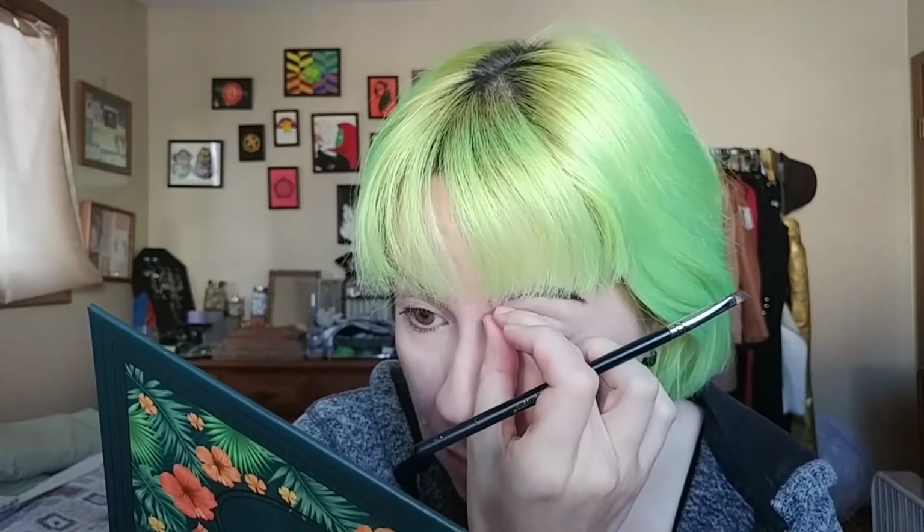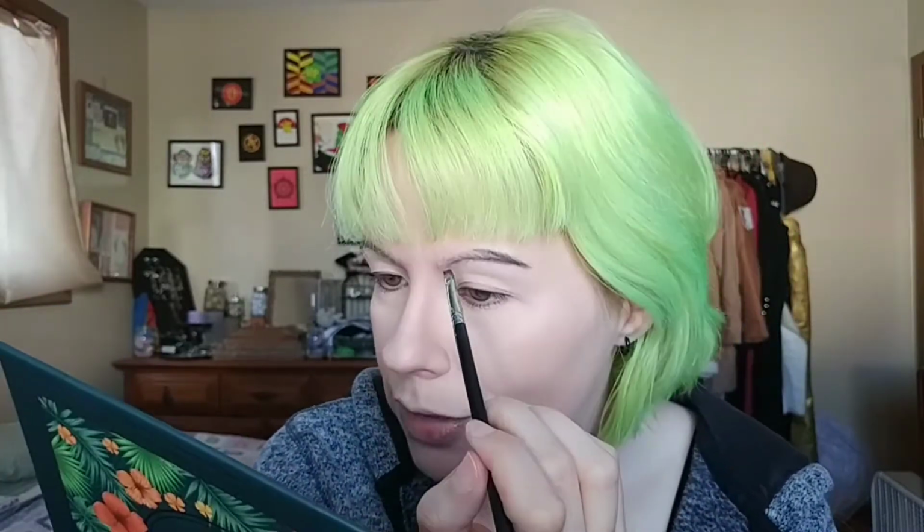Dry skin just chilling in my brow. So yeah, that's been fairly stressful.